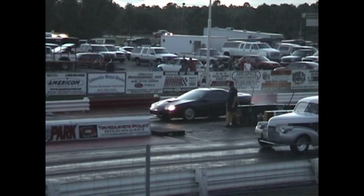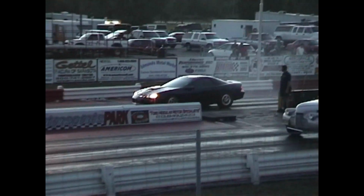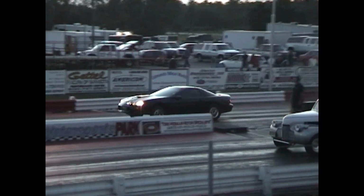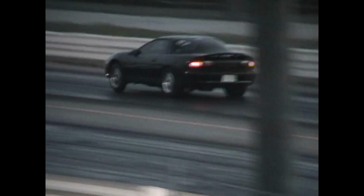Chevy against your late model Camaro if you'd like to. Andy Brudell out of Bradenton in the 40 Chevy, got a small block smoker. The old 40 Chevy, that was one everything in the handle.